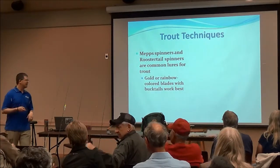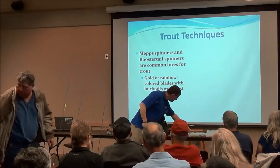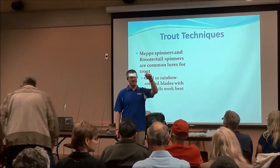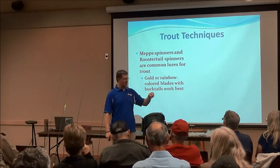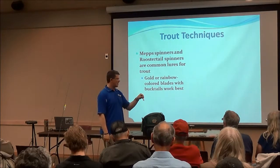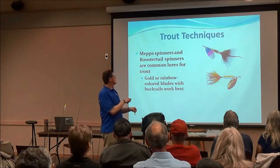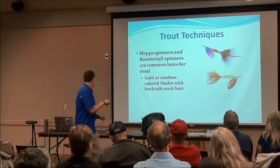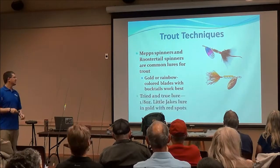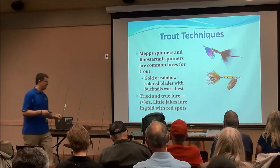Gold and rainbow colored blades work the best. I like to have the ones that have a little bucktail on them. It gives a little more action under the water. The rainbow blades always seem to work the best, especially on a nice sunny day. And that's just a couple of examples. This is that same color, the gold with the rainbow colored blade and a nice bucktail action on it. And a tried and true one is a little Jake's in the 1/8 ounce as well.